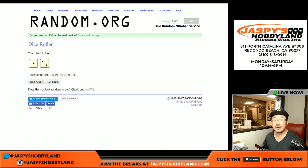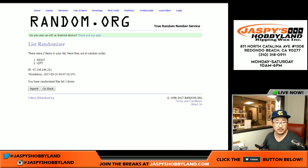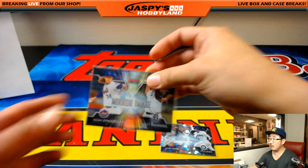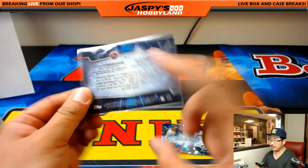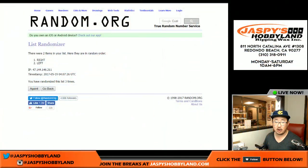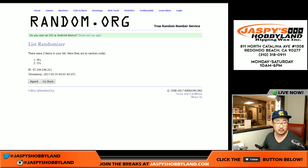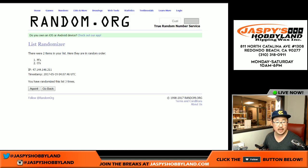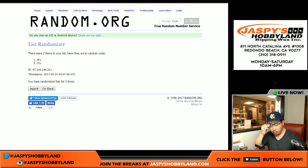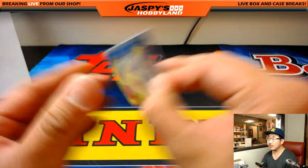All right. O's and M's. Rolling the dice three times for each list. One, two, and three. So after three times, the right side will get them. So for all the normal mirror image cards, the right side teams will get them. So the Tigers in this case. For the one per case atomic mirror image card, once again, we're going to go one and two three times. For the O's and M's, one, two, and third and final time stays with the M's. That goes to Michael G. with the Seattle Mariners. So this atomic refractor mirror image coming your way.